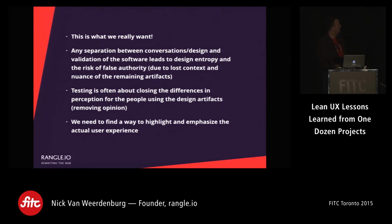Testing is often about closing the differences in perceptions for the people using the design artifacts, removing opinion. It's amazing how even with a team of 5 people, everybody really is seeing a different reality. Even after all these discussions and all this documentation, they all have their own worldview and they all frame the problem differently and they all think they're building something slightly different. Testing closes that gap. We're actually getting results directly back from the end user, and we remove opinion.